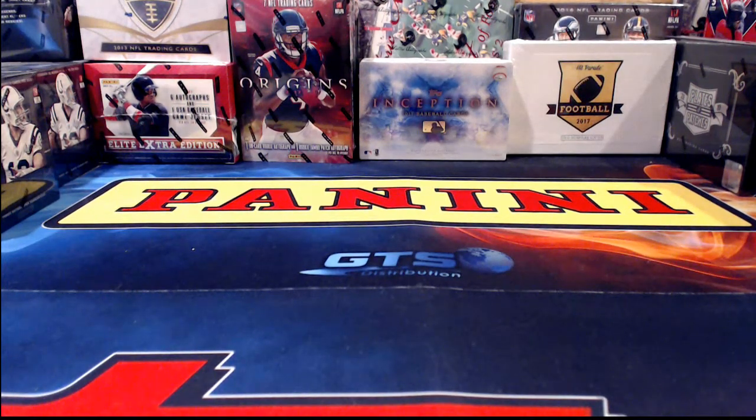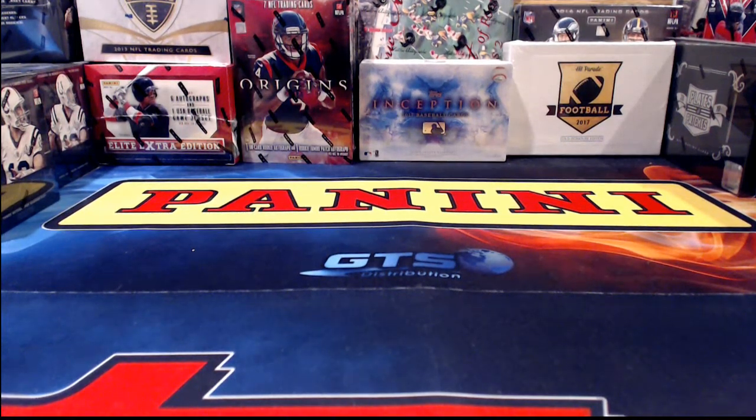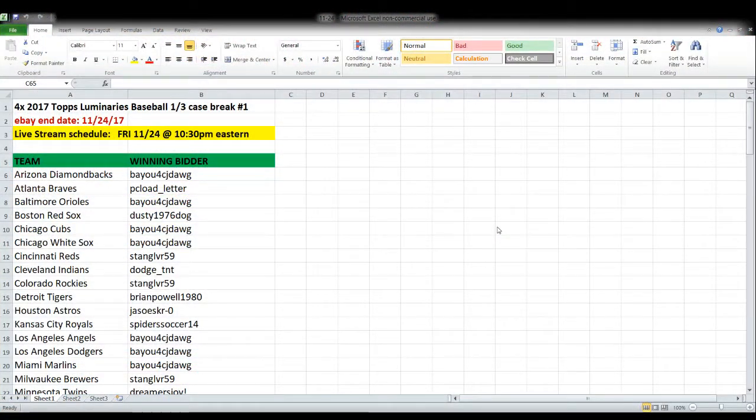First up, what are we going to do first? I think it is a third of a case of Topps 2017 Luminaries Baseball. So that's going to be 4 boxes. That makes up a third of the case. Then we're going to do a full case of Bowman High Tek, that's also 2017. And then we will wrap it up with the back half of a case of 2017 Prizm Football. So that's the order we're going in tonight: Luminaries Baseball, High Tek Baseball, and then Prizm Football.